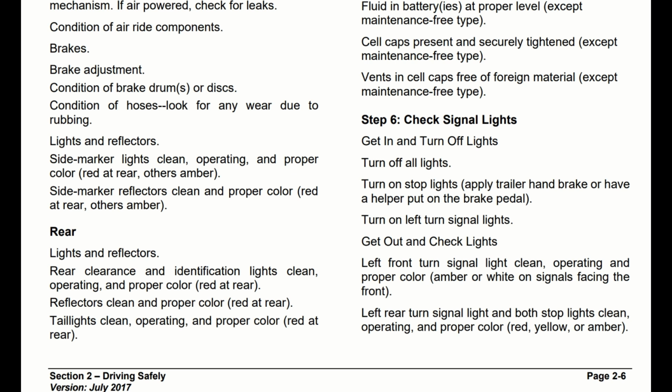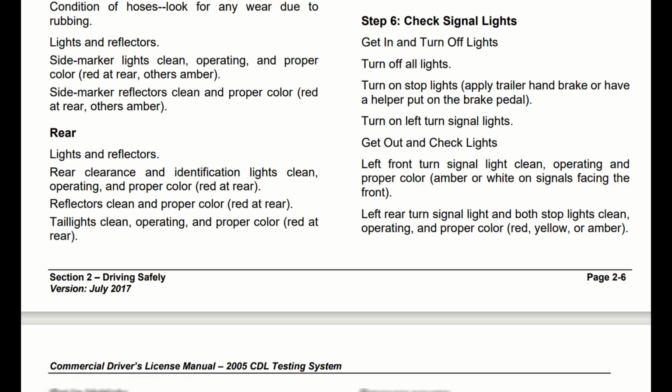Left front turn signal light: clean, operating, and proper color. You want to make sure they're amber or white on your signals facing the front. Your left rear turn signal light and both stop lights, make sure they're clean, make sure they're operating, and make sure they are the proper color: red, yellow, or amber.